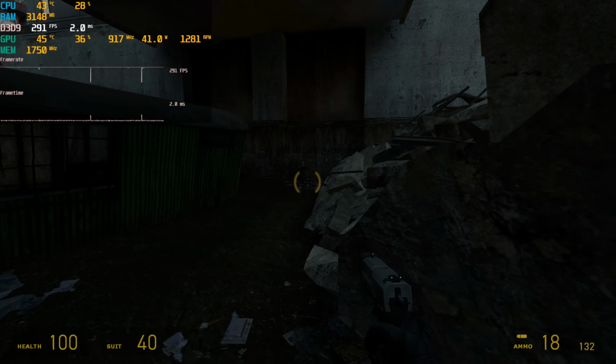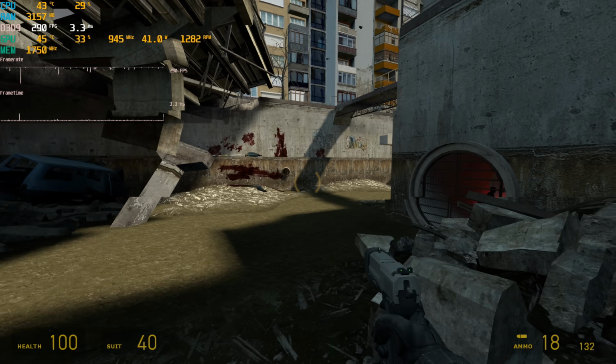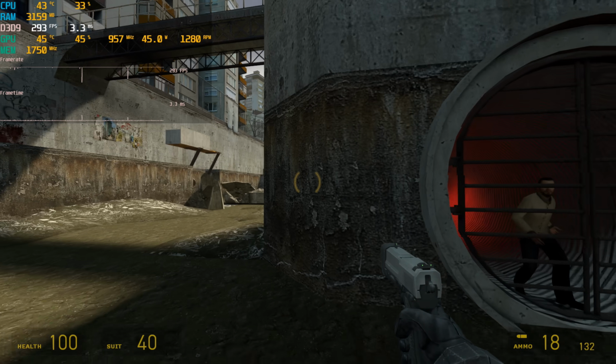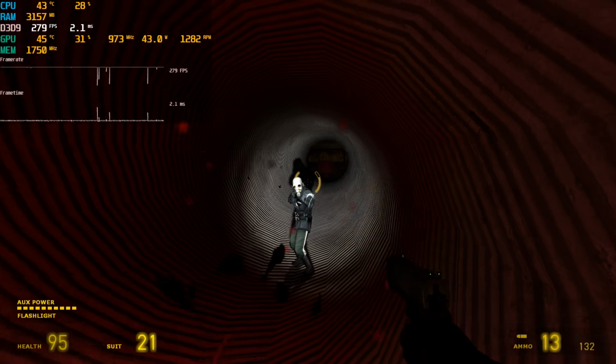First we've got Half-Life 2, so that's all maxed out with, I believe, 4x anti-aliasing and 16x anisotropic filtering, and we're hitting the 300 FPS limit, so retro games are perfectly playable on this machine.